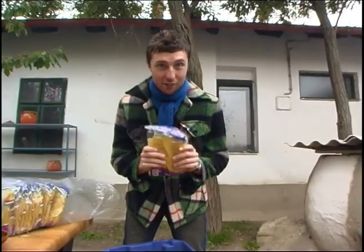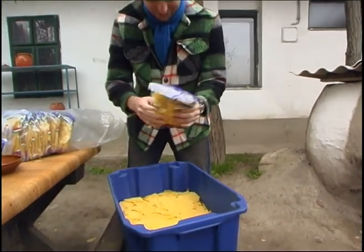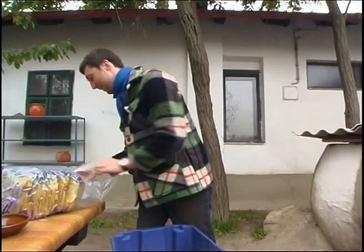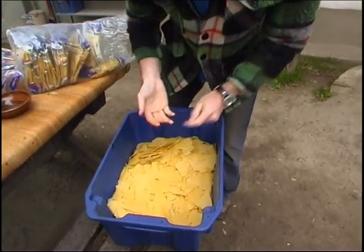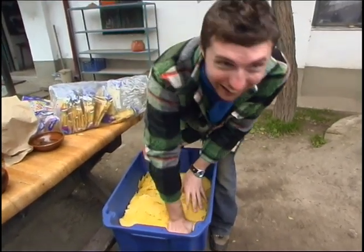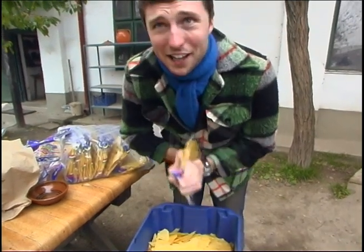This is the next ingredient, pasta. What you have to do is break it up, and then when the potatoes are finished, we'll put it in. We need lots of it, so I'd better get working. Oh, it's sharp. Ow. Pretty vicious stuff. So sharp that when you break it, it actually cuts its own way out of the plastic bag.